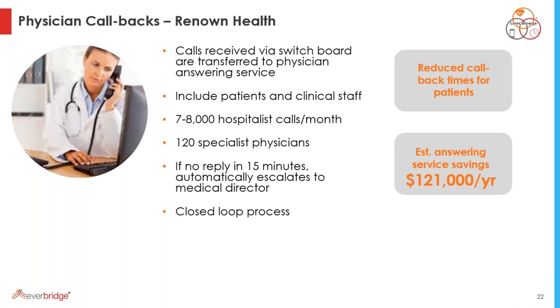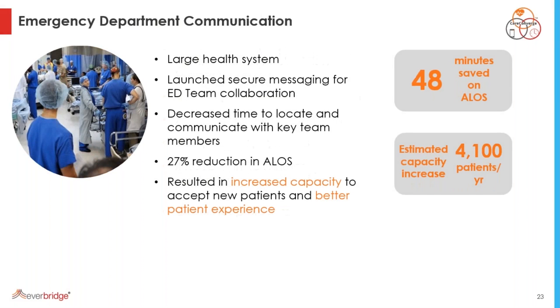And you could see some of the savings that they really looked at here. They were actually able to eliminate their third-party service, which saved them about $120,000 a year from an estimated perspective. So we share that to show that, again, when we're talking about clinical communication, there's not only that direct clinical communication that happens on the floor, but there's obviously a number of different places where we're enhancing that around the CareConverge platform for more of operational or day-to-day kind of challenges.